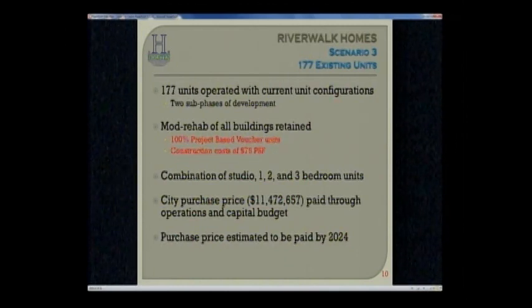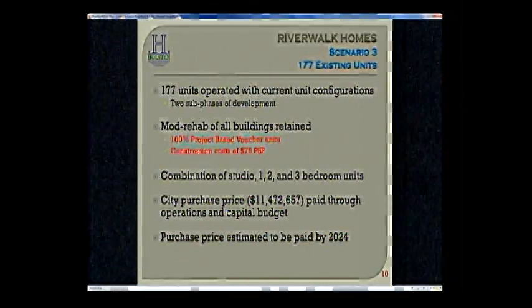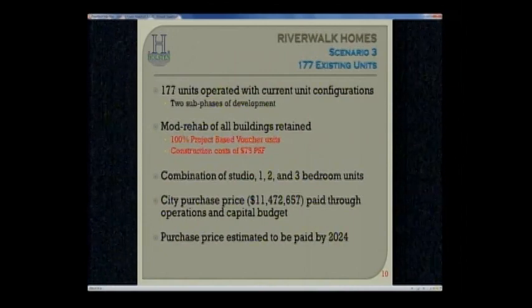Now, 2024 is assuming that we're able to get financing from IHDA to do this project, first off in 2021 and second in 2024. So we believe that there is about a 3-year time frame that it takes to get in their pipeline, kind of get the approval to move forward with the project.